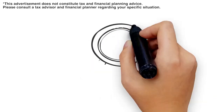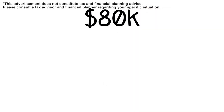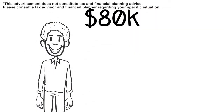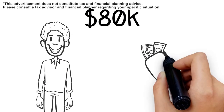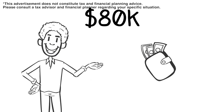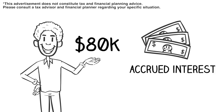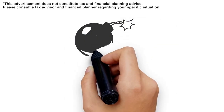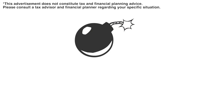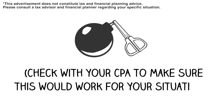Let's take a closer look at how this could work. Let's say you accumulated $80K worth of deferred interest during that nearly 9-year period from your 62nd birthday to sometime after age 70 and a half of utilizing your line of credit and not making mortgage payments. You make an $80K payment, which goes towards paying the accrued interest. This gives you an $80K mortgage tax deduction to offset some of that RMD that just kicked in. Check with your CPA to make sure this would work for your situation.